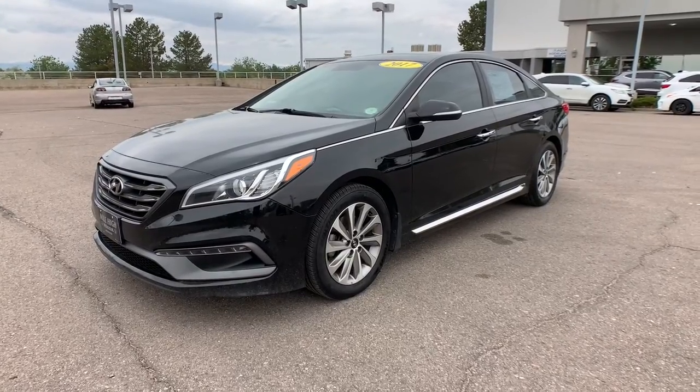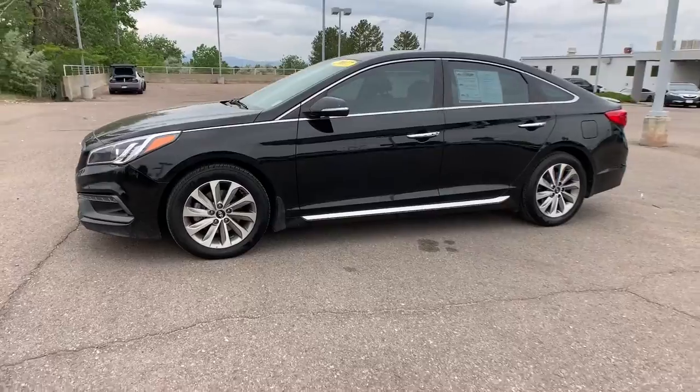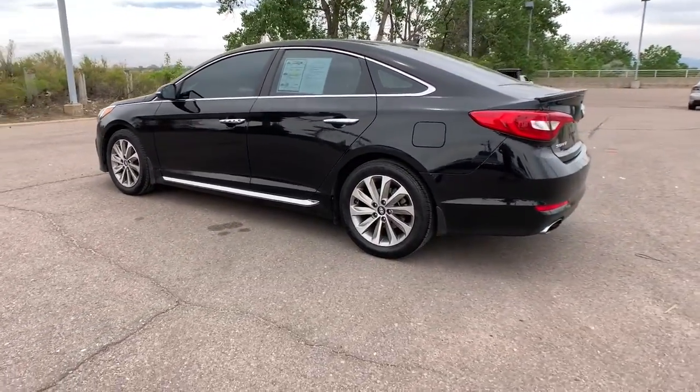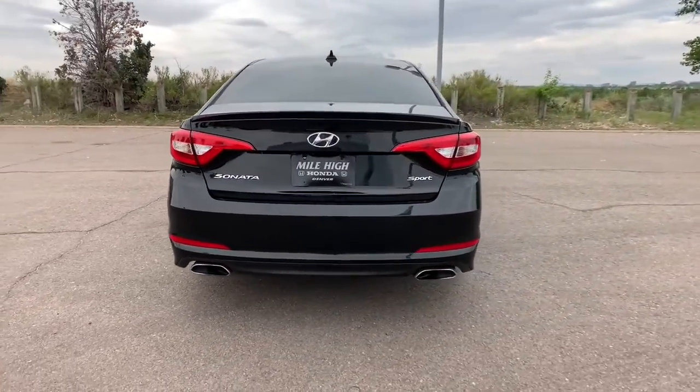Can you see yourself in the 2017 Hyundai Sonata? This vehicle still has fewer than 100,000 miles on the clock, so it won't last long. This well-built, stylish Sonata delivers the best in family sedan comfort.